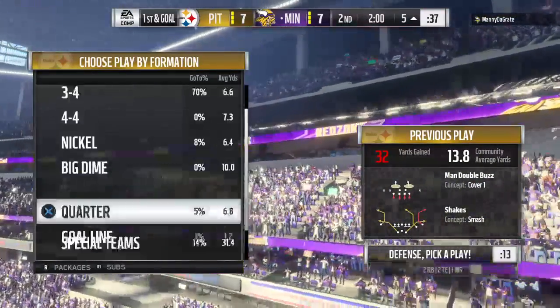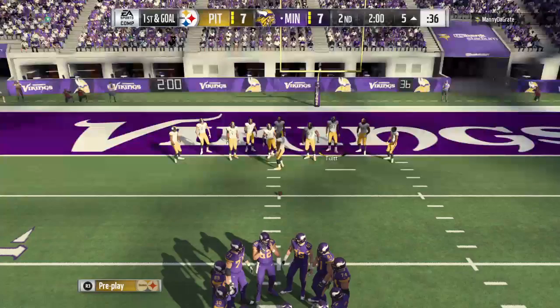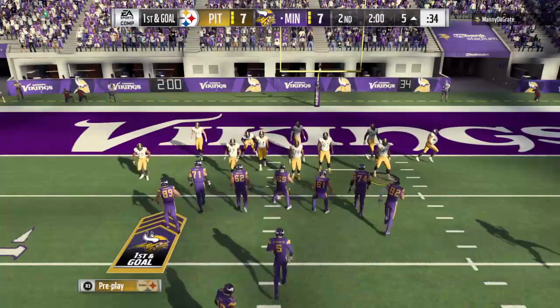To play in a tightly contested first half. More from Minneapolis after this.